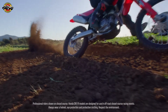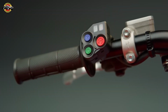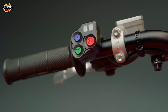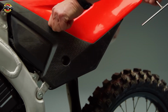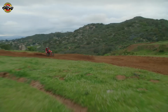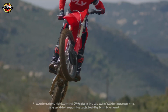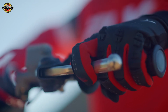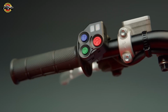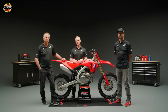To address the rider's request for smooth rideable power, the signature Unicam engine uses new selectable ECU maps that offer a smoother delivery while retaining strong torque and power throughout the rev range. A redesigned airbox has a more direct pathway for the airflow, resulting in improved, precise throttle control and increased top-end power. The hydraulic clutch has a smooth, easy lever pull and precise modulation, and Honda selectable torque control is back with 3 settings that help to control power delivery when a loss of traction is detected.